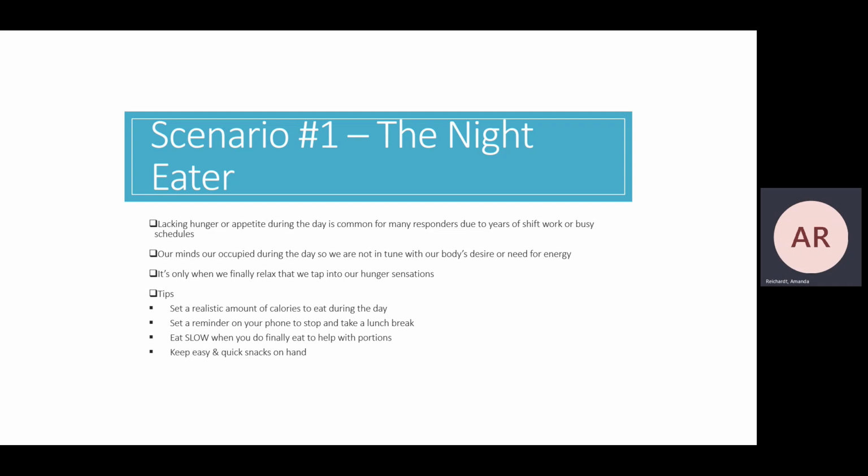So, like I said, tips: you can set a realistic amount of calories to eat during the day. We now have our Tanita body composition scale, which measures how much fat, how much muscle on each limb of the body. It measures visceral fat, which can impact many of our labs, as well as providing you with your basal metabolic rate. So that's how many calories you need to sustain the basic tissue that you are holding on to. So you can get a more accurate gauge on how many calories you might need per day if you're the type of person that needs to track, but we can always talk about that another time.